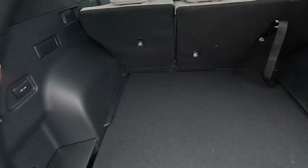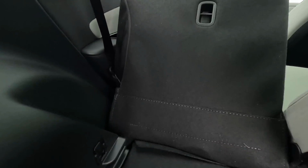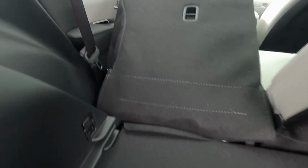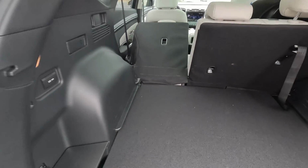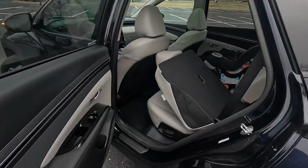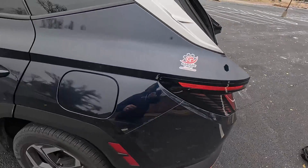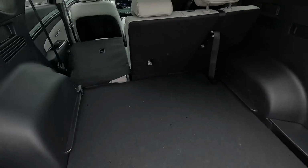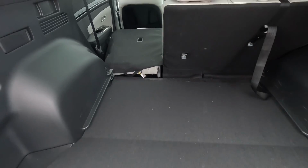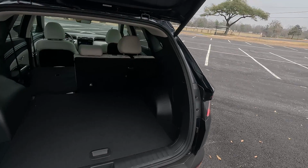And if we were to fold these seats down, which you can do from here because they are 60-40 split bench, although this one didn't want to go down all the way, it's not going to be a completely flush load floor either. Let's see if I can get this one to go down. You can see it's on the back of the seat, but there we go. The seat is folded down completely, and yes, it's not flush, but we can get that back simply by lifting the floor back into place, which is a really nice touch. I like that a lot.